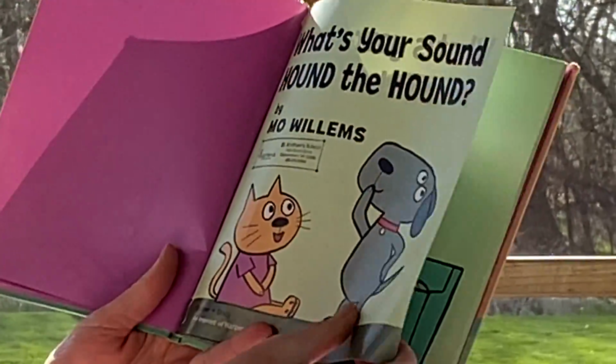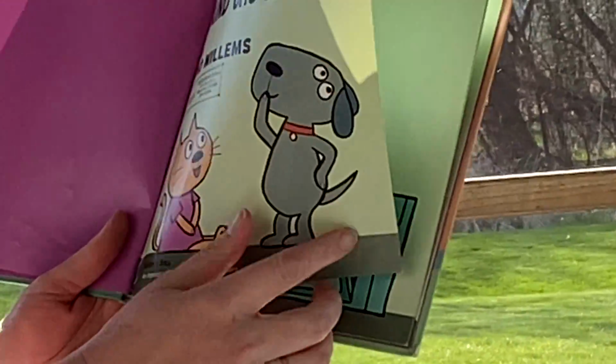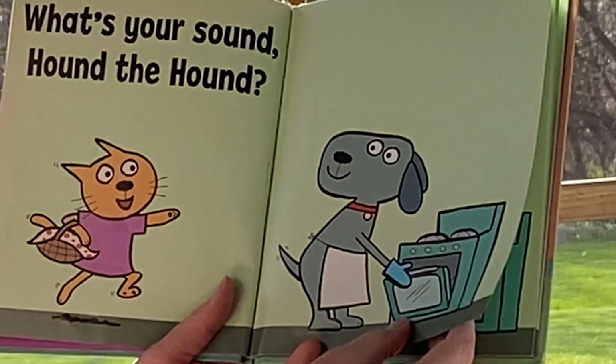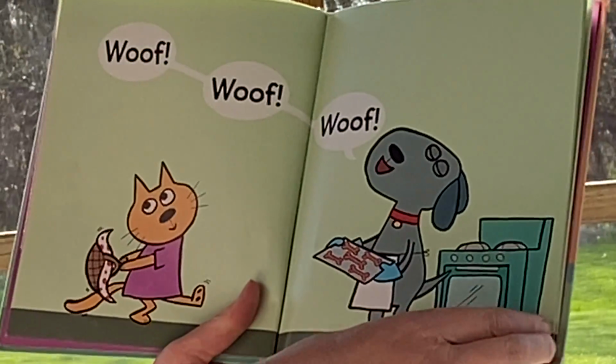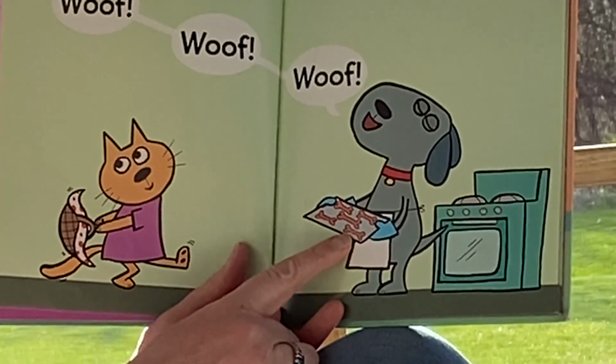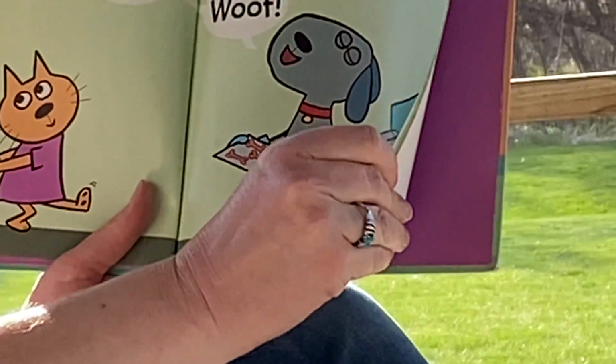What's your sound, Hound the Hound? I have a feeling that's Hound the Hound. What's your sound, Hound the Hound? Ooh, looks like Hound the Hound is doing some baking. Woof, woof, woof. Oh, look, he's making little dog treats. Little biscuits. Bones.